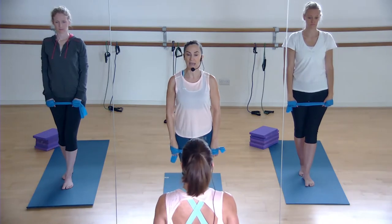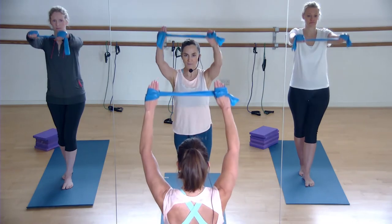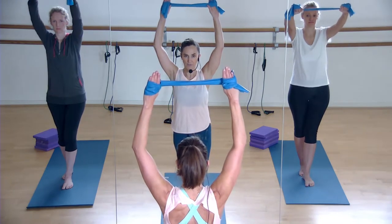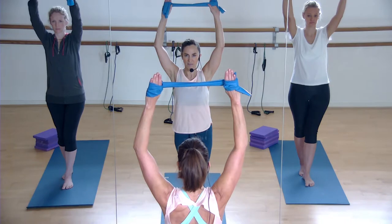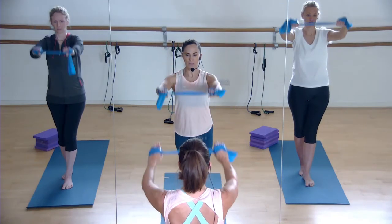Now, you should be feeling like you're having to really work to balance. Take another breath. Inhale. Exhale. We're going to try and take the arms up higher. You don't have to go up higher, but you can if you like. You might lose your arms a bit, that doesn't matter. And then inhale. Exhale. Bring it back down.